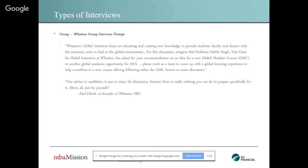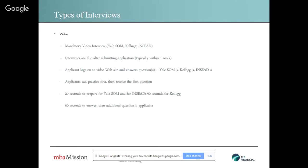And you can see that the co-founder of Wharton's team-based discussion had very simple advice for all of the interviewees in the process: to just enjoy the discussion, relax. And by the way, I think that's good advice for any interview, but especially the group interview. Don't stress. You're not trying to one-up the other applicant next to you, right? You're not going to gain points by one-upping them or making them look bad. Just enjoy yourself. And there's really not a lot you can do to prepare specifically. You just have to be yourself and make sure that you are obviously working with others in a collaborative way.